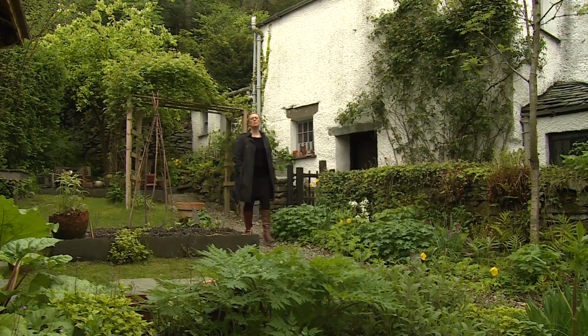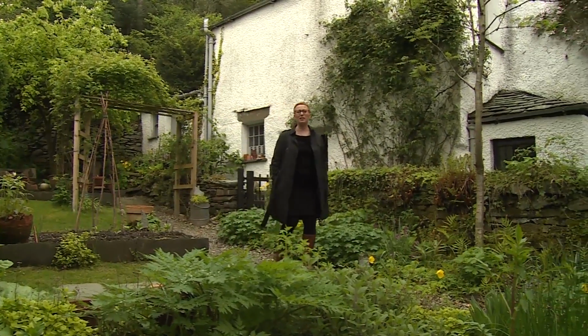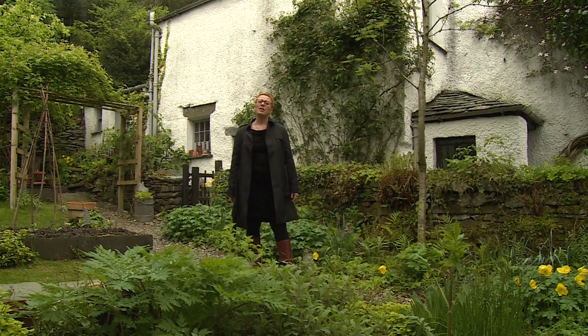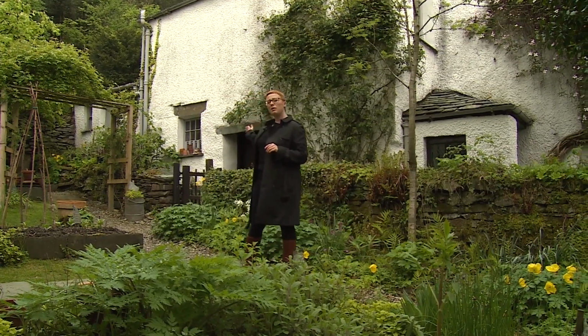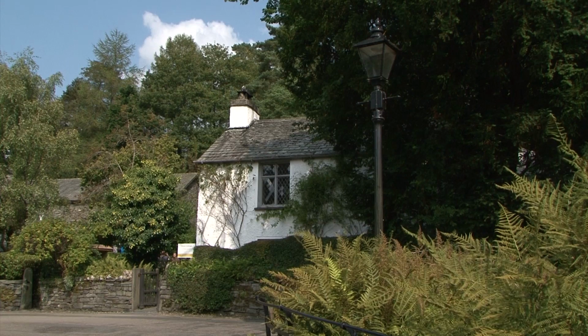I'd like to introduce you properly to Dorothy Wordsworth. She was William's sister and his companion throughout his adult life. She was also, importantly, a writer in her own right. Though they lived together for shorter periods before 1799, Dove Cottage was their first real home. They bought the furniture, they made the curtains, and they were able to live as they wanted to live.